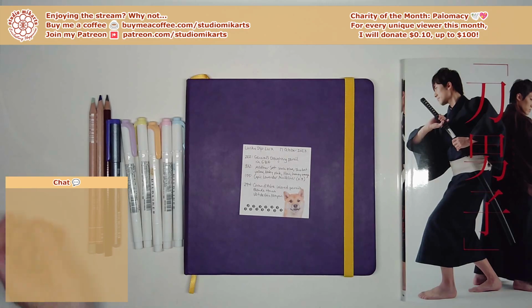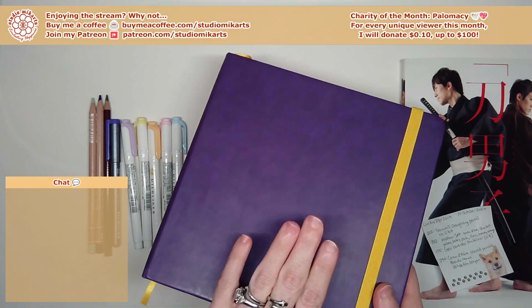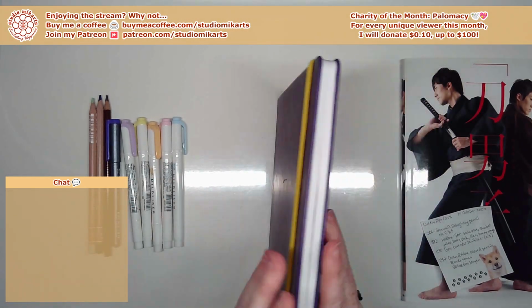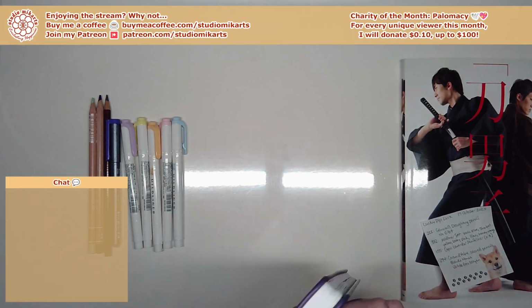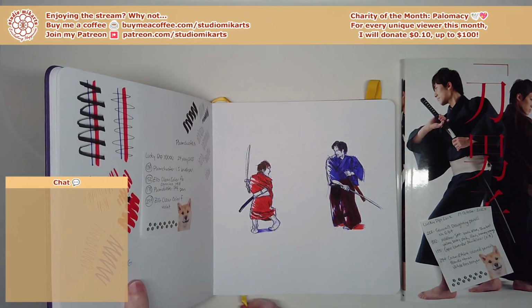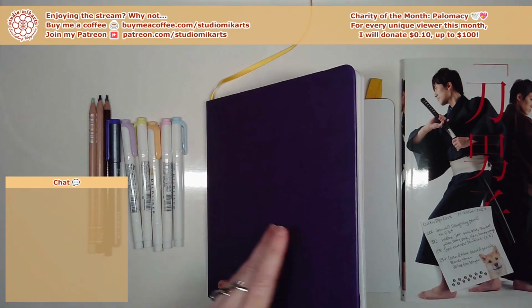All right, so those are the items I got. First thing I like to do, so I picked this sketchbook because it just has a white paper. Since there's so many colors, we'll just let the colors see what they do on a plain piece of paper. So here's some of my previous ones. I haven't used this sketchbook in a while.